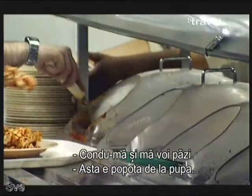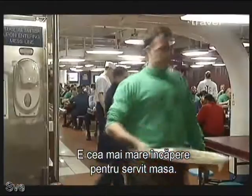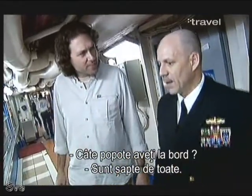This here is our aft galley. Basically, this is our largest feeding area that we have on the ship. How many of these galleys are there? We have 7 galleys on the ship.